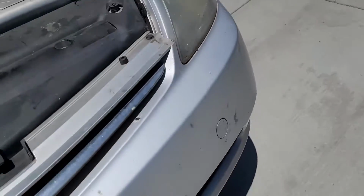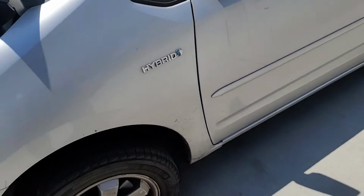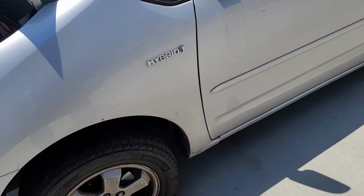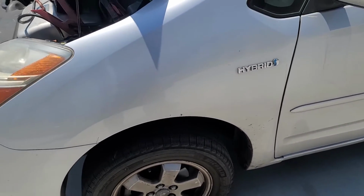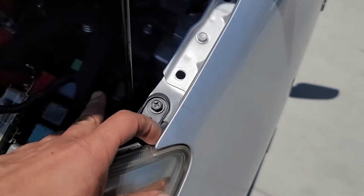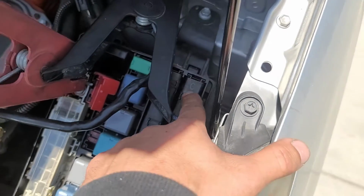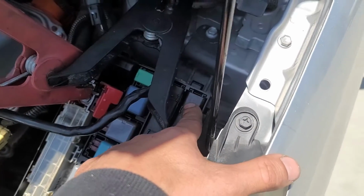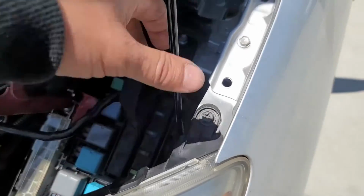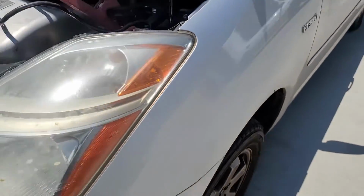And then that's pretty much it. You clear your codes. You need a scanner to access the hybrid system. I don't think you can do it with a regular mini scanner. Maybe you can. But yeah, if that happens to you where your fuse keeps popping, for the EFI, this top 15 amp, make sure you replace it with another 15 amp. You can get some pliers. Literally it's just a little cover right here. I have these jumper cables because the battery died.